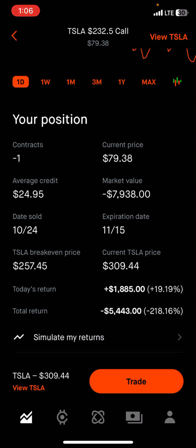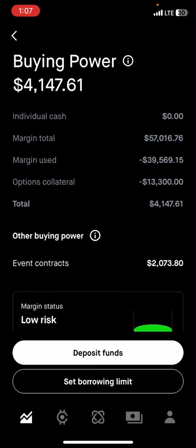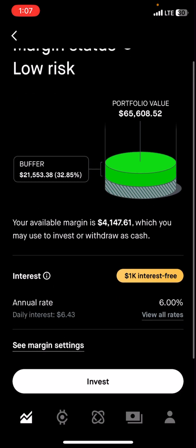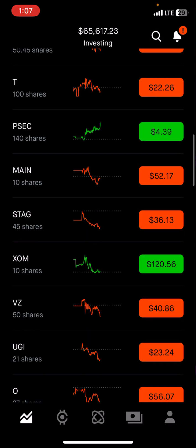Overall, I did make a couple $1,000s. I am losing out on the 7,900 that it's showing here, but I'm just going to have to take the $2,000 gain, not pay interest, reduce the margin money that I'm using, which is 39 grand. And you guys can see here, I'll show you at the bottom, I'm using 39,000 and change. So right now the annual fee rate is 6%, daily interest $6.43. So if I cut that in half, I'm thinking the daily fee is going to be $3 a day.